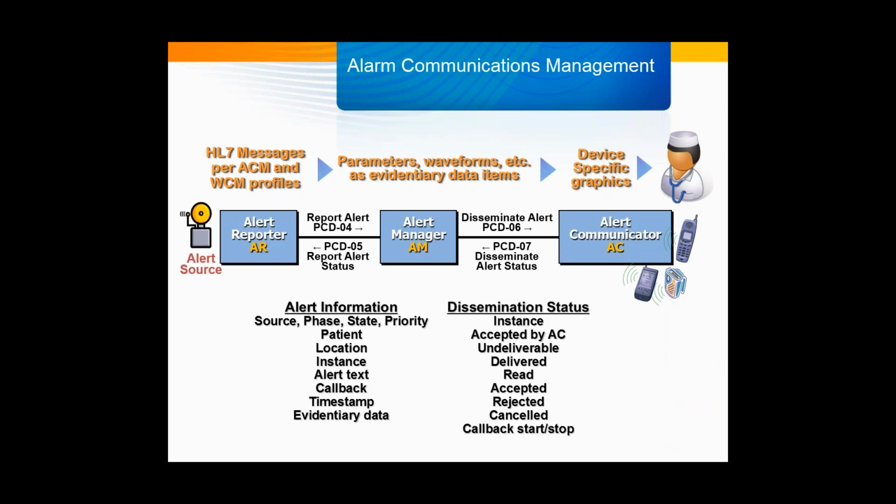The Alarm Communication Management profile enables the remote communication of point-of-care medical device alert conditions, ensuring the right alert is sent with the correct priority to the necessary individuals with the right content within it. The profile also supports alarm escalation and/or confirmation based on dissemination status, such as whether the intended clinician has received and/or acknowledged the alarm condition.